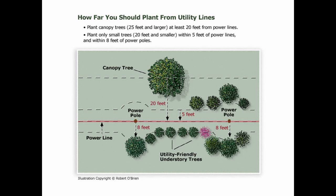Also, you can plant those trees, because you've got to remember, not only do these trees grow up, but they grow out also. These small trees, 20 foot or less, you can plant them within 8 feet of a power pole. Here again, I'm going to err on the side of caution. I'm going to probably plant further away. I'm probably going to go 10 to 15 foot out if I'm going to be planting a new tree in the area of a power line.